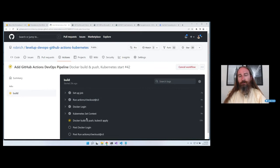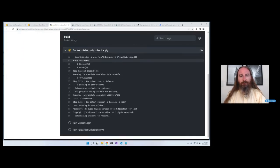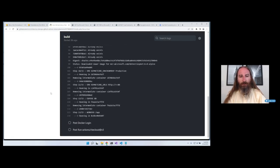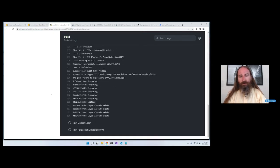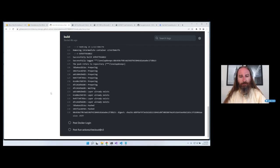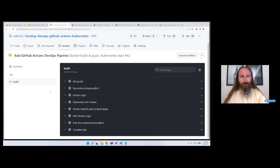Now it's going to do all of those steps. It logged into Docker Hub, our private registry. It logged into Kubernetes. It did all the processes in our Docker file. And then once it's out of the Docker file, we're pushing that up to our container registry, and then we'll start it inside of Kubernetes. And it looks like it just finished. And the build is green. Excellent. So we were able to deploy our website into Kubernetes.